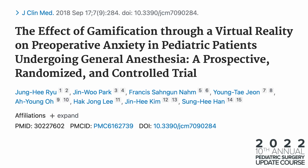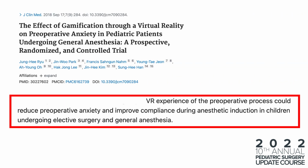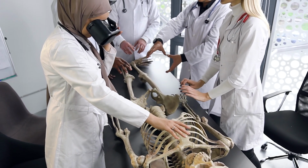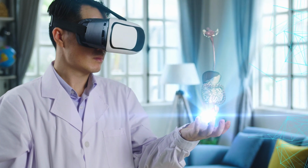Lately, we see more and more gamification applications in healthcare. This prospective, randomized and controlled trial study from Seoul National University College of Medicine showed that VR experience of the preoperative process could reduce preoperative anxiety and improve compliance during anesthetic induction in children undergoing elective surgery and general anesthesia. Over the last decade, using different innovative technologies in healthcare has started directly affecting clinical practices too.